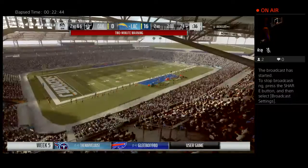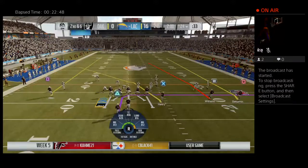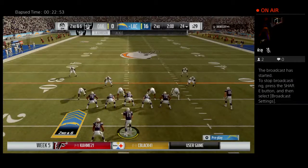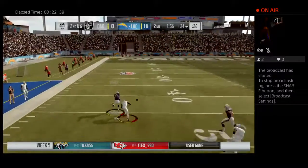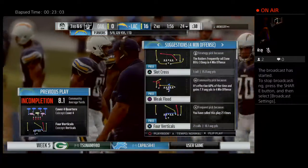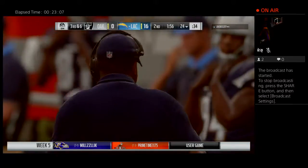That throw good for 4. It's 2nd down. 2 minutes to play here in the first half. We'll come back to Southern California after this. 2nd down, Rivers. It's incomplete. Took a shot, couldn't connect. He was trying to get that one to Allen that time, and now it's 3rd down.